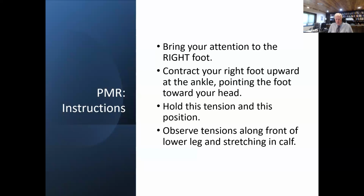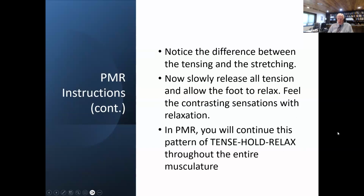And now we begin the progressive muscle relaxation. Bring your attention to your right foot. Contract your right foot upward at the ankle, pointing the foot upward toward your head. Hold that tension, hold that position, and notice the tension pulling along the front of your lower leg and then the stretching in the back of the calf. Notice those sensations. Notice the difference between the tensing in the front of the leg and the stretching in the back. And now slowly release all of that tension. Allow your foot to relax and feel the very different sensations as you relax.